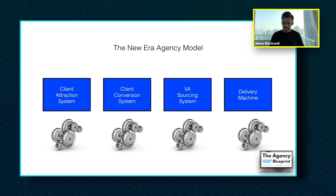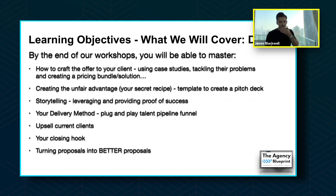So what we're going to cover today is, by the end of the workshops, these are the things that you're going to be able to master. So the first thing is going to be how to craft the offer to your client. We're going to use case studies, and we're going to get 3 live case studies today, actually done and actioned. And I'm going to give you the actual templates that we're going to reach out to clients. So you're going to have case studies, and we're going to be able to really tackle our clients' problems.